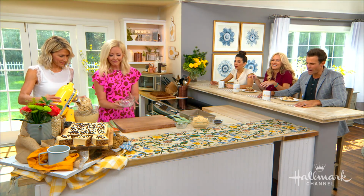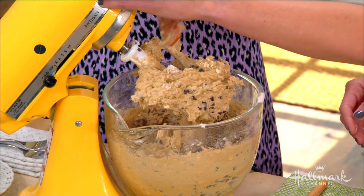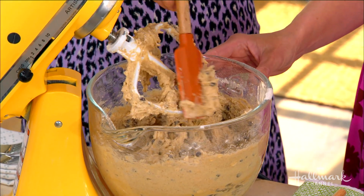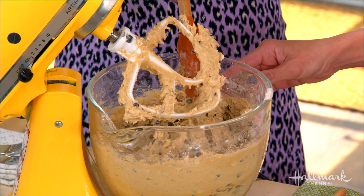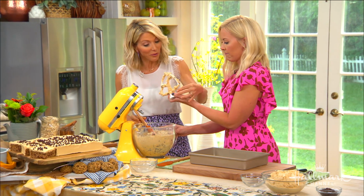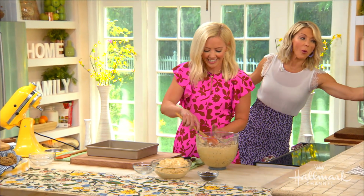I'm finding this fascinating. Wow. Now that cookie dough is so thick and delicious. I mean, it kind of does look like cookie dough, but this is going to be our cake batter. Cookie dough. Like it is. Yeah, I'll take this off and give that to you to lick. Okay. Oh, thank you. Pass it over here to lick. Pass that around.